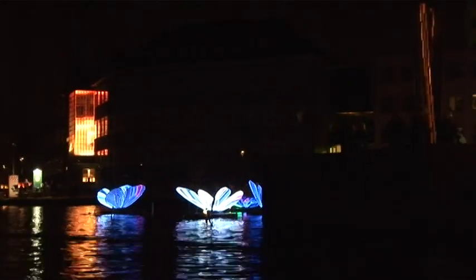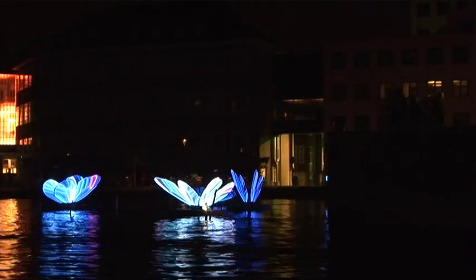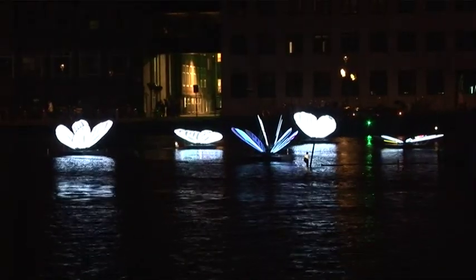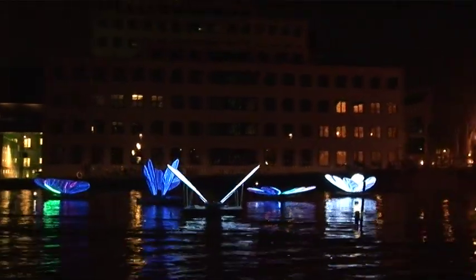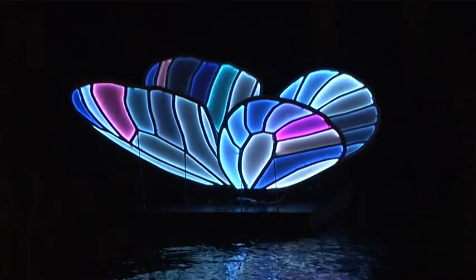Turning a quarter surprises us with a group of colorful butterflies sitting on the water. This is the butterfly effect. The concept of this piece is that the simple wing movement of a butterfly produces incredible results. So too in life can simple actions make a difference in the world.